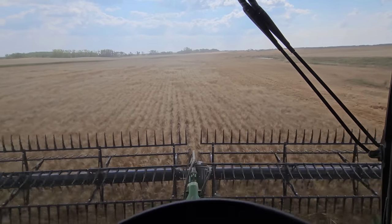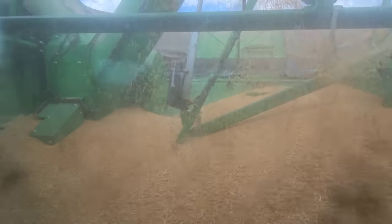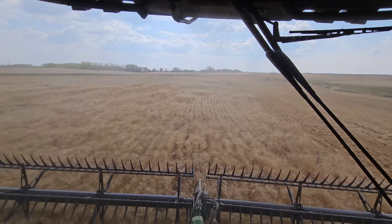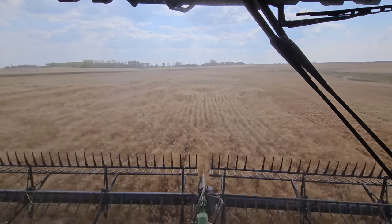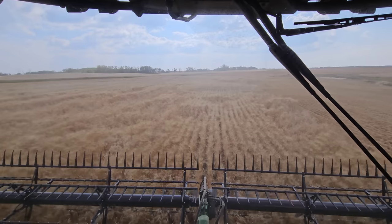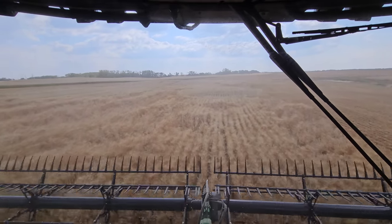Just turned the corner. Our sample doesn't look too bad. We have, oh, you can't see through that window at all. Well, alrighty then. We have one filler plate in on each of the very front concave. We needed to help thrash this stuff just a little bit better.